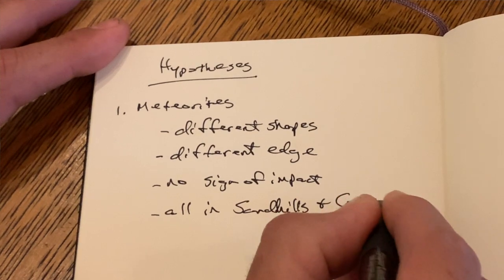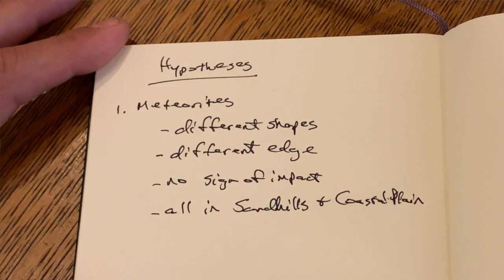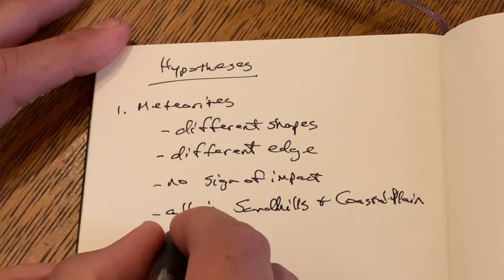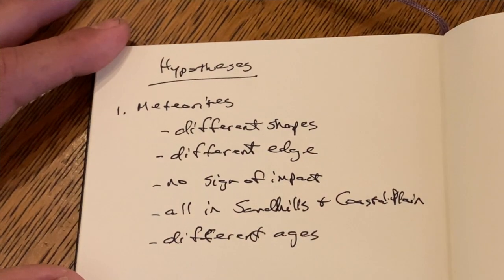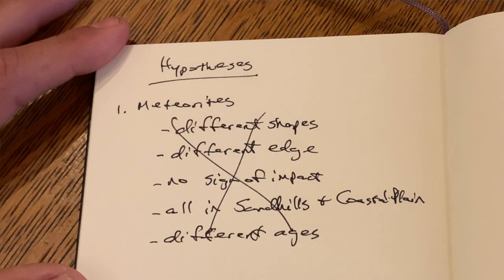Other counter-arguments, and perhaps one of the strongest, is that all these meteorites would have had to decide to just land in the sandhills and the coastal plain. That would be a difficult dilemma. No one land in the Piedmont, no one land in the mountains. Everybody decided to land in the sandhills and the coastal plain. And now that we've got evidence that these perhaps formed at different dates, well, all these meteorites would have had to have fallen at different times. So this makes this a hypothesis that has largely been rejected by much of the scientific community.